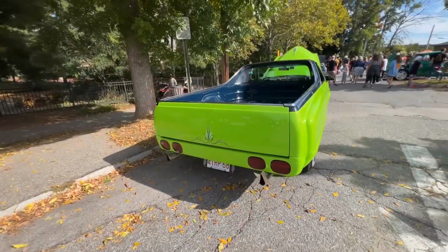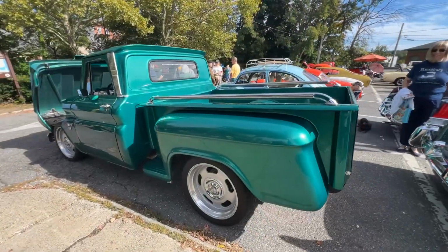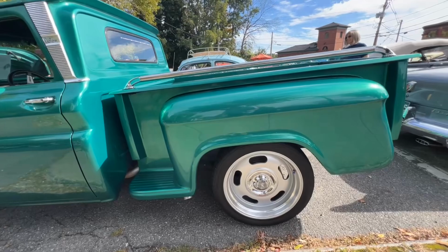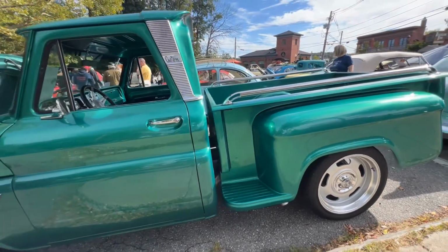And a custom tail panel. Pretty cool car. So, 64 C10 step side. The oversized Chevy Rally looking wheels. Really sharp.